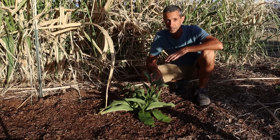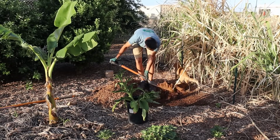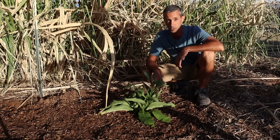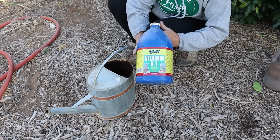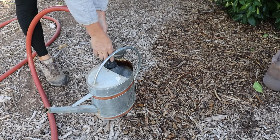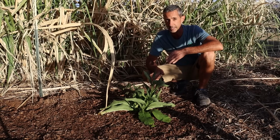So you can see we have this planted. Really simple as far as what we did. We're digging into natural soil. We don't do any amendments in the soil. That's typical of pretty much everything that we do. It needs to do well in our soil. My understanding is that it will be okay. We do add a little bit of fish emulsion and vitamin B1. We dilute that heavily in about 2 gallons of water and add that into the planting hole to give it a little bit of fertilizer, and the B1 hopefully to stimulate some root growth.